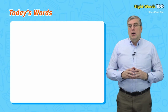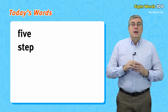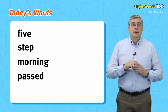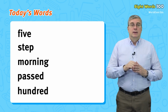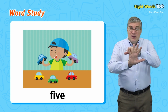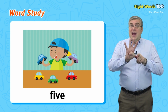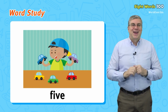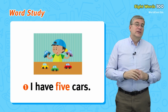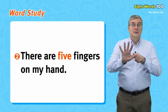Today's words are five, step, morning, past, 100. Our first word is five. Five is a number. It is more than four and less than six. For example, I have five cars, or there are five fingers on my hand.